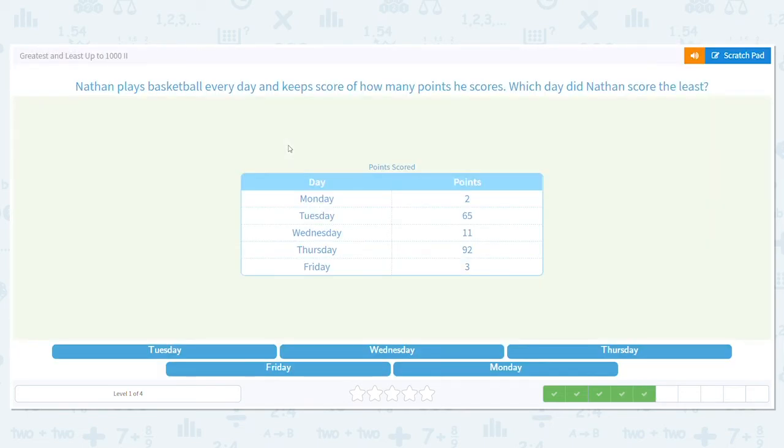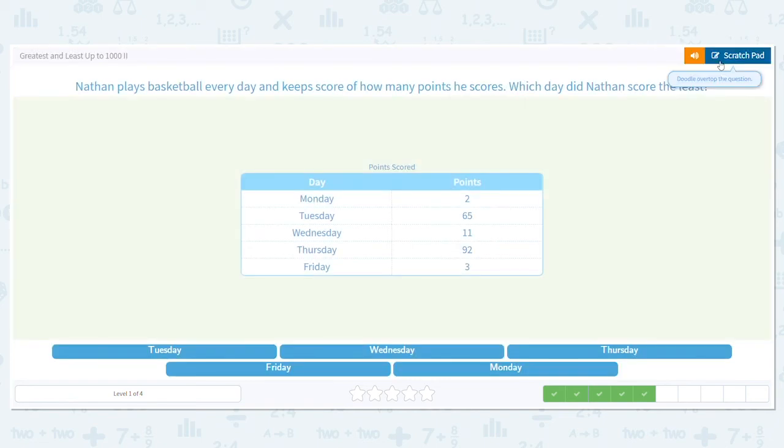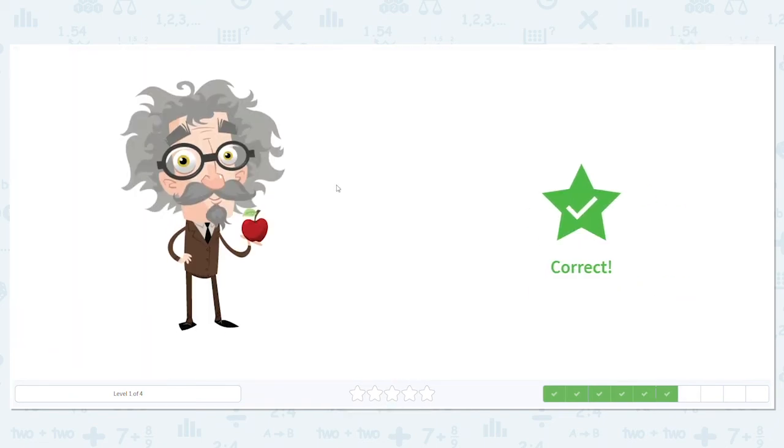Nathan plays basketball every day and keeps score of how many points he scores. Which day did he score the least? So least means lowest. Lowest. 2, 65, 11, 92, 3. So we don't want high numbers. What are some of the high numbers we can cross out? 65 is high. 11, maybe. 92 is high. Okay, 2, 11, 3. Which one of those is the lowest? Which is the least? 2 is. 2 is really close to 1 and 0, so that's the lowest. So that means Monday was the day that he scored the least.